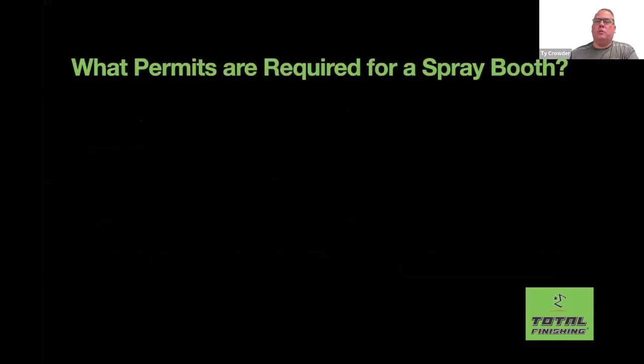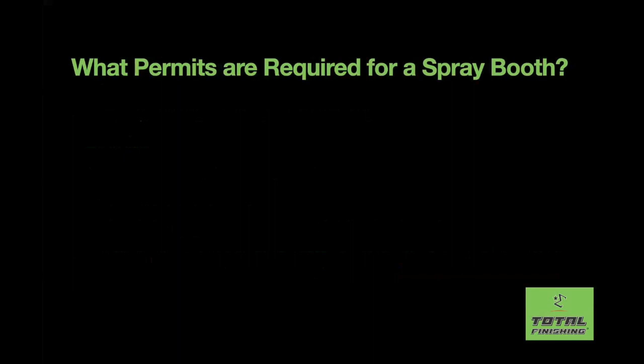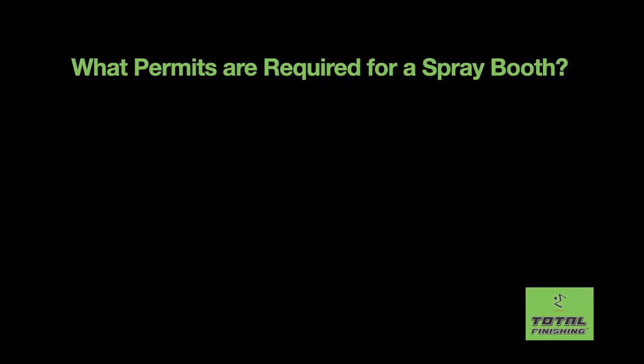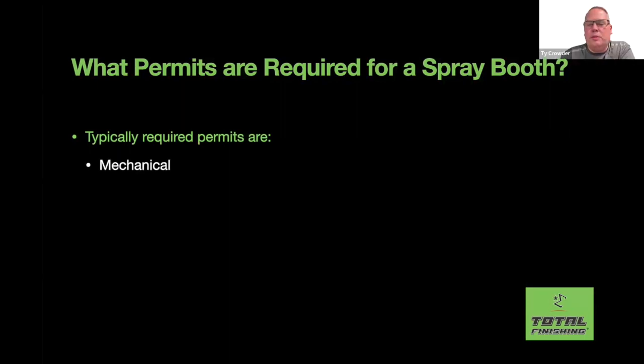All right. Typically, when we put in a spray booth, what permits are required? Does anybody have guesses? County or city? Well, depending on the location of the customer, you're going to have multiple jurisdictions. It could be a county, it could be a city, it could be a state, could be a federal government. Fire marshal. Yeah. So typically your permits are going to be mechanical because we're penetrating through the building roof typically or a sidewall to exhaust. So therefore your mechanical permit.